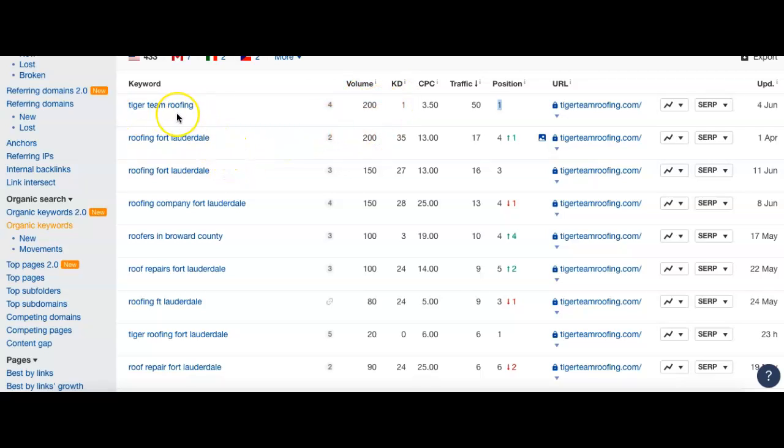People who search you by name, though, they know who you are. It's going to be a lot of referrals, probably people who saw your sign as well. You also want to bring in the new customers, which is like this. Roofing Fort Lauderdale is going to do 200 searches. And this one, you guys are number 4. So top 5, really good, still on that first page.